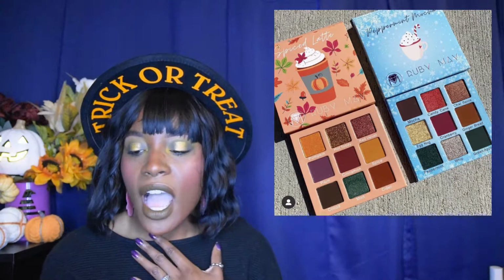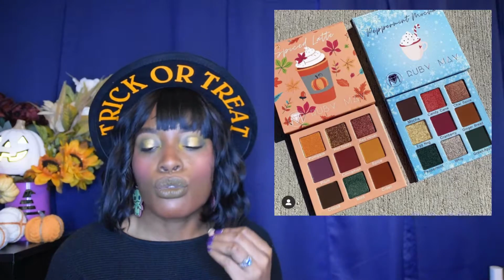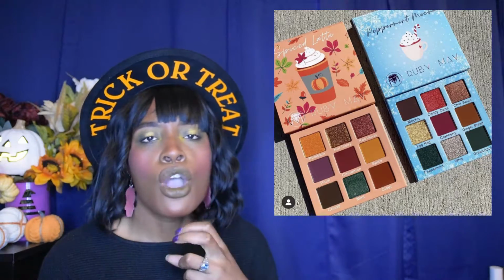Okay, so there are 2 palettes that came out from Ruby May Cosmetics, and they're both fall themed. So one is Spiced Latte, the other one is Peppermint Mocha. They both are $19.99 with their sale price. I believe the original price is like $29.99 or something like that. I think the Spiced Latte one looks really cute, because during the fall time I'm really into those grungy orangey red tones with some greens thrown in there.